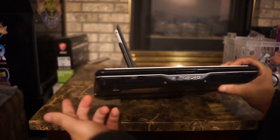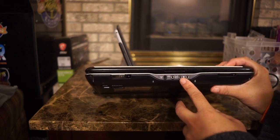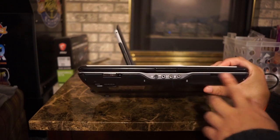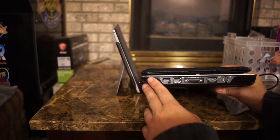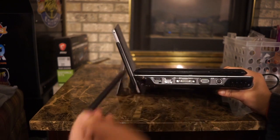wireless for the controller, on-off switch, mic, headphone, a wireless you can turn off and on manually. So if you don't want your Wi-Fi on, you can turn it off, turn it on. It's pretty sweet. And then it has a pen input. Let's see if I can. This is a pen.